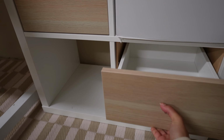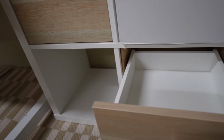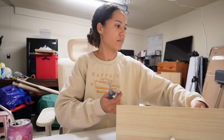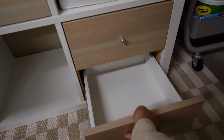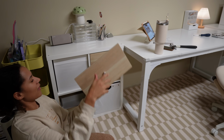Okay. Yay, that's so cute. I love that. And it's a solid drawer. That's a real drawer right there. Okay, I have the willpower. Okay, I finished the drawers. I'm back to happy. Let's put these babies in. Yay, and last one.